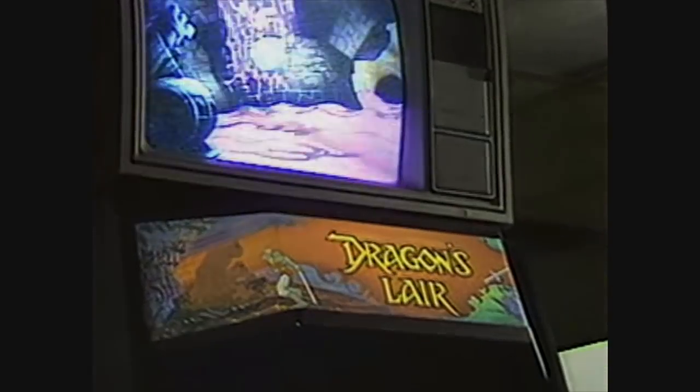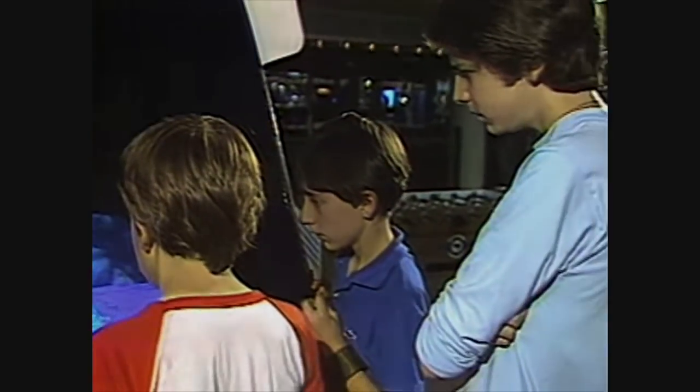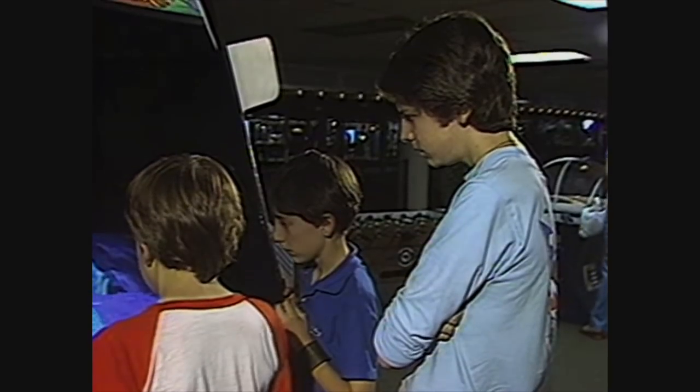But this game was groundbreaking. I'm pretty sure it was the first game that you had to use two quarters to play, and people would put a second monitor on top of the machine for all the people waiting in line to be able to see it.